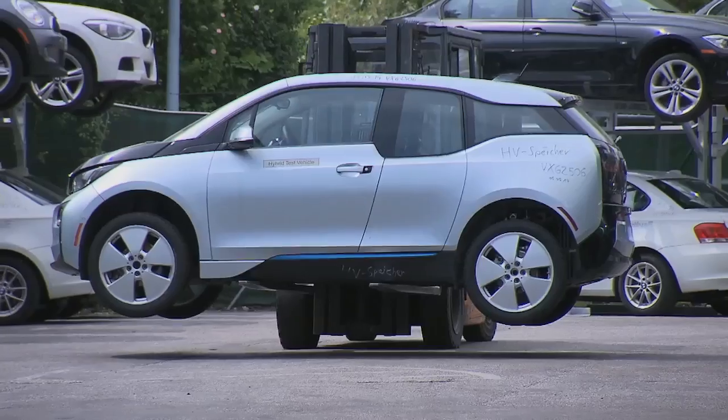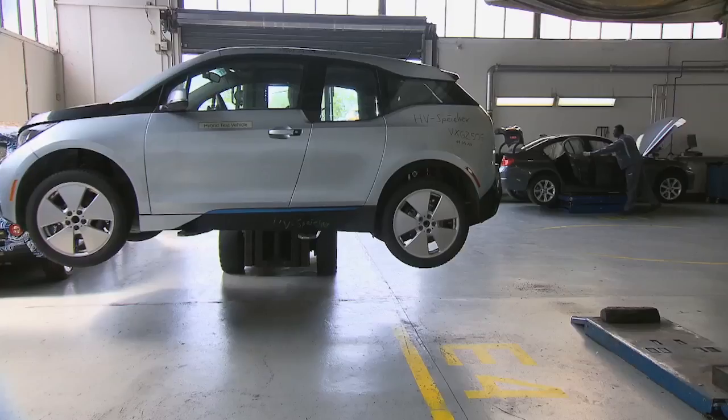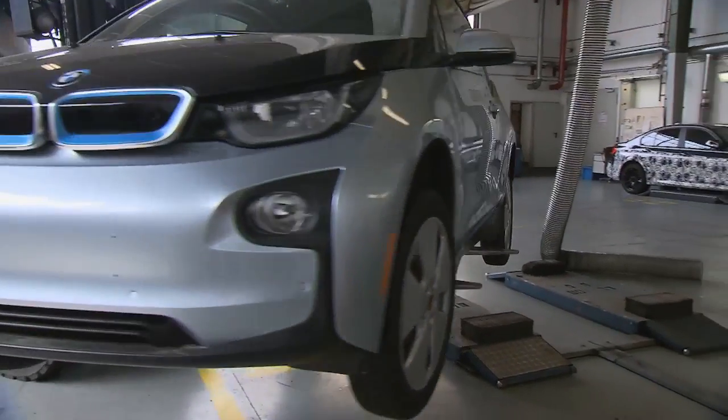Sustainable production, sustainability through electric drive, and then? At the end of their life cycle, vehicles are recycled, and so is the i3. Of course, we need to establish an entire process chain. Recycling is a component and in terms of sustainability is very significant.